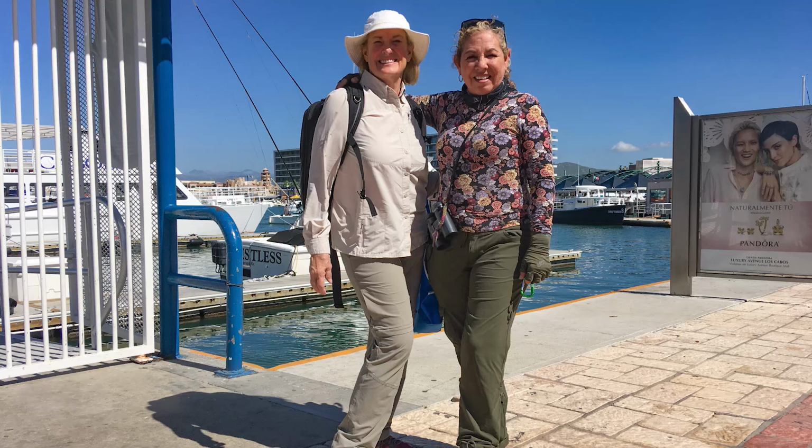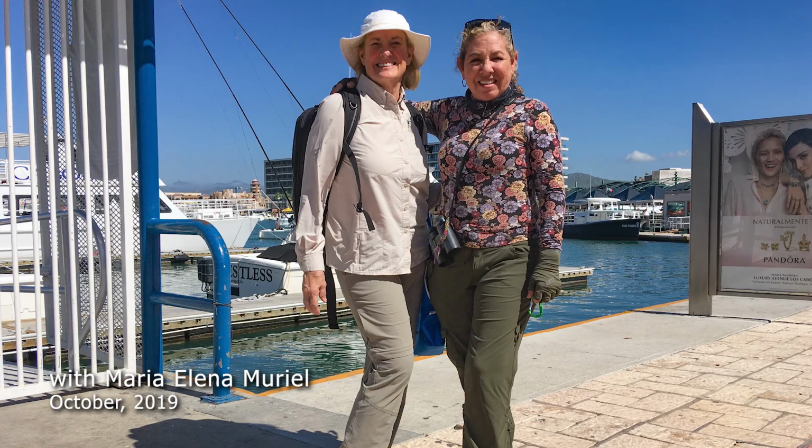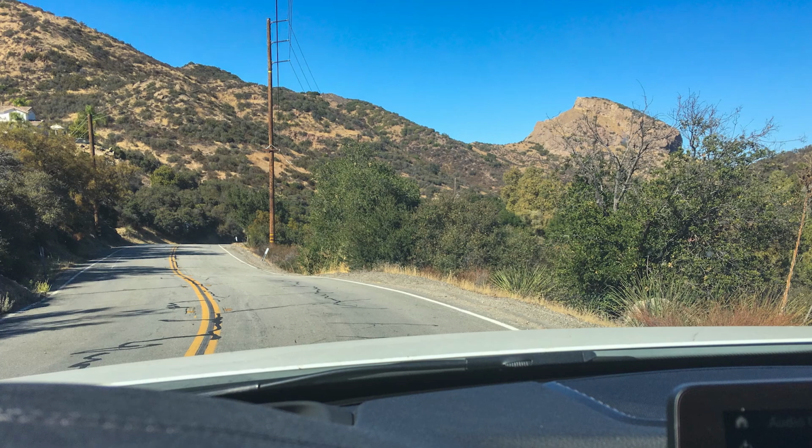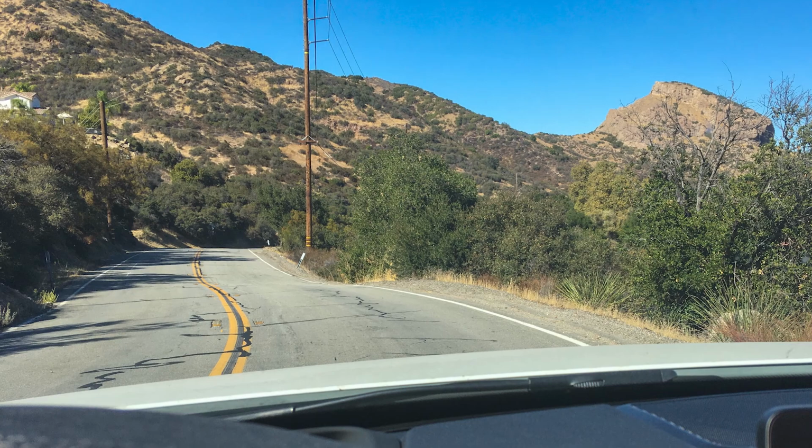I hired Birding Los Cabos to help me find the endemic Xantus hummingbird, and they sent Maria Elena Muriel out to meet me at the ship at 6:30 a.m. so we could get in her car, and she said we were going to drive out to Todos Santos because she said that was the best place for me to be able to photograph the bird.